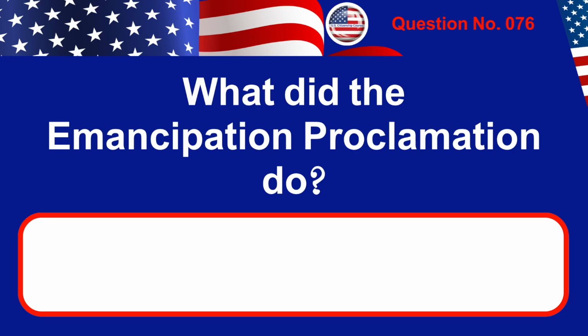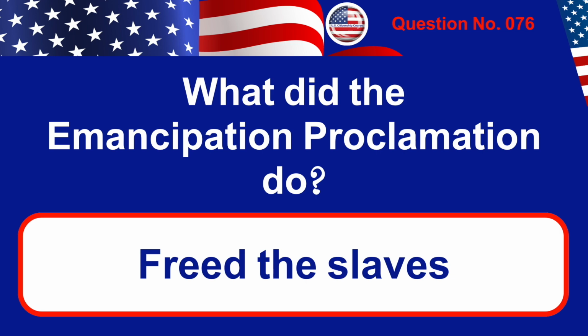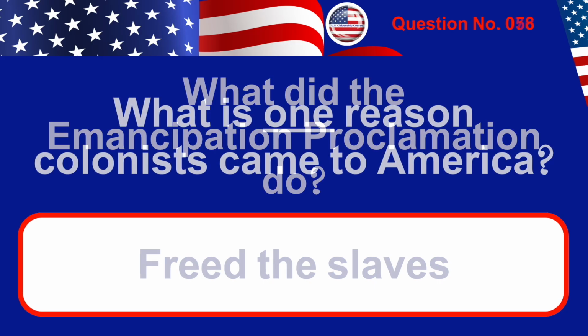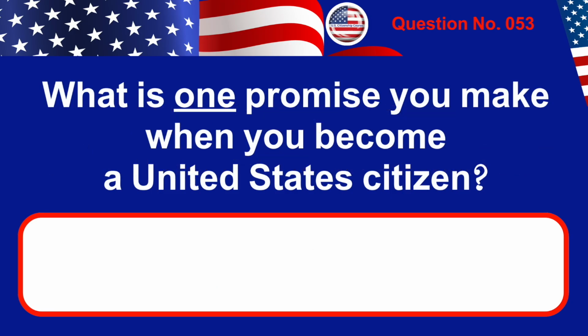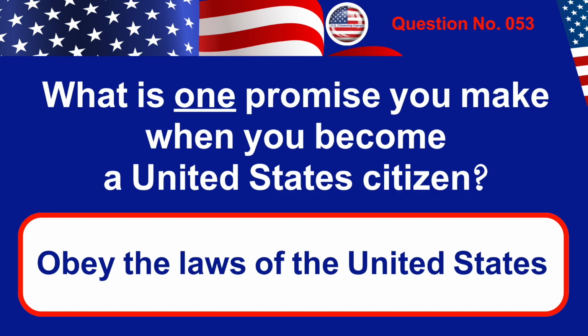What did the Emancipation Proclamation do? Freed the slaves. What is one reason colonists came to America? Freedom. What is one promise you make when you become a United States citizen? Obey the laws of the United States.